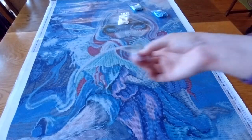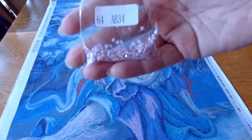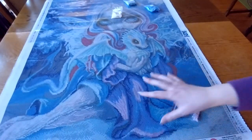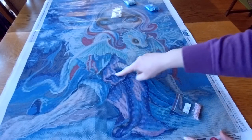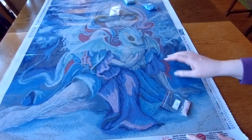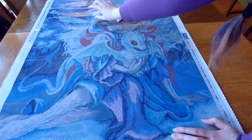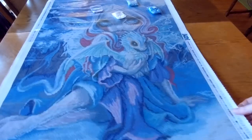And then finally, we have this smattering of this color that I couldn't name, the pinkish one. And this we'll find in her attire, in her dress or robe or whatever you want to call it. Just highlighting a bit here. And we'll also find it in her hair again. So her hair is really gonna shimmer and shine. And I think I'm just falling more and more in love with this one.